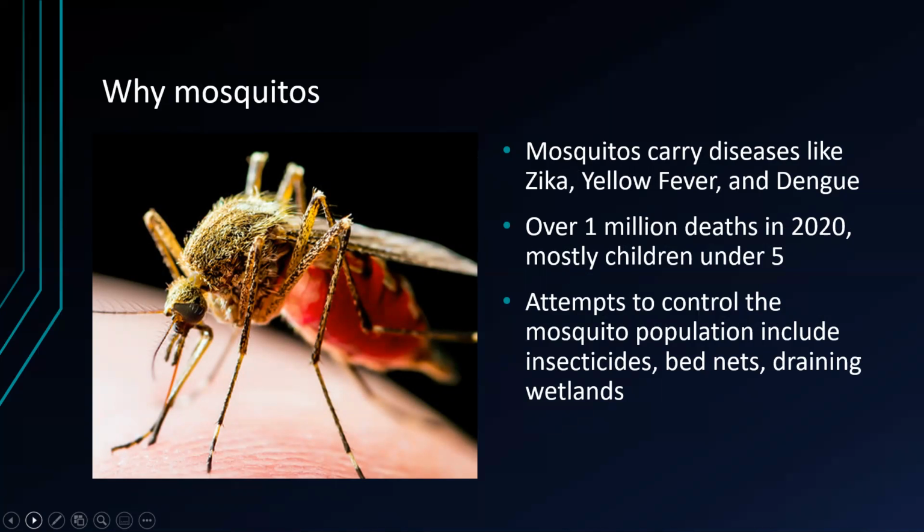We've tried to control the population by draining stagnant water where they can reproduce, or handing out nets to place over beds while children are sleeping, and even insecticides. But nothing really seems to work. And insecticides are pretty dangerous.